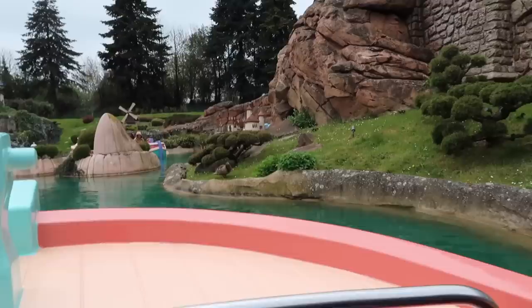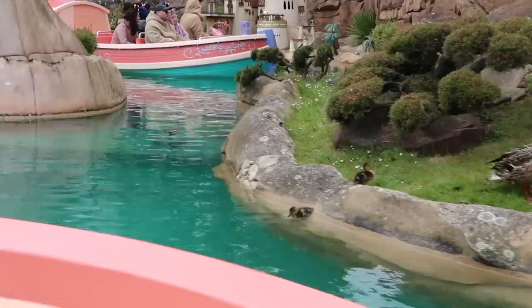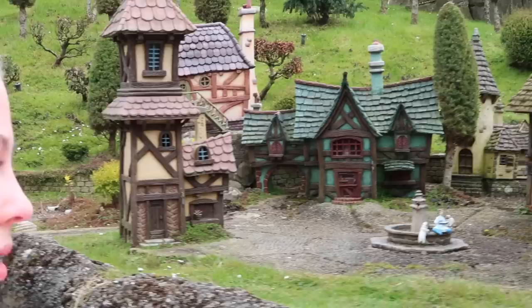Ducklings! They're so cute, aren't they, Pearl? Belle! They're so cute! Are we going to Belle's land?